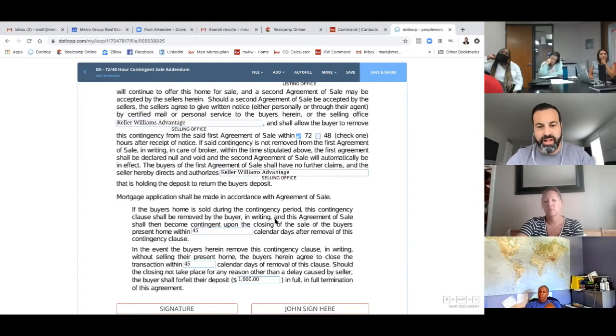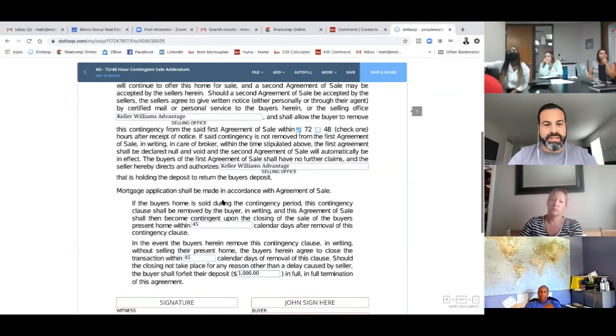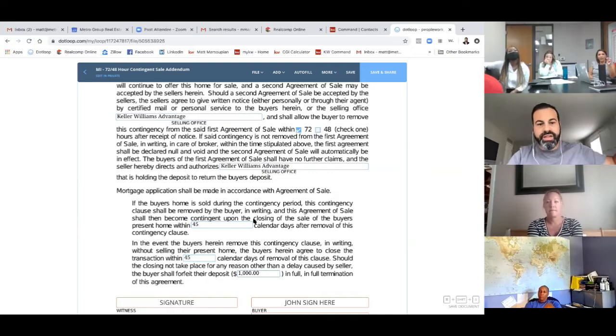So you just simply do a follow-up addendum. And this agreement of sale shall become contingent upon the closing of the sale of the buyer's present home within 45 calendar days. What that means is if I am representing the buyer, we get this contingency accepted. 2 weeks into it, I get an offer on our house. We negotiate it. Great. We accept it. Boom. This whole purchase of this home becomes contingent upon the closing of that home, right?